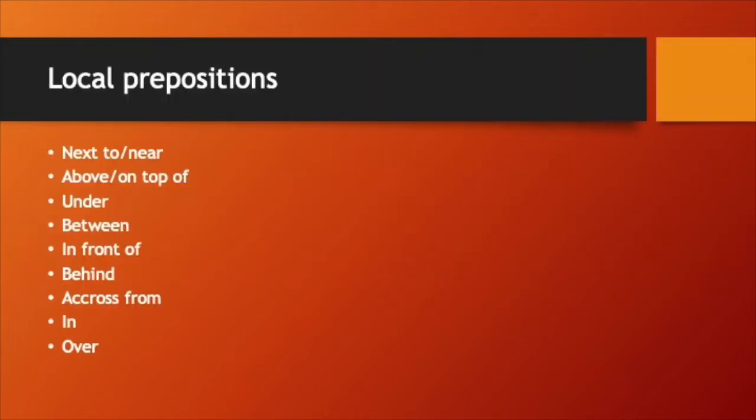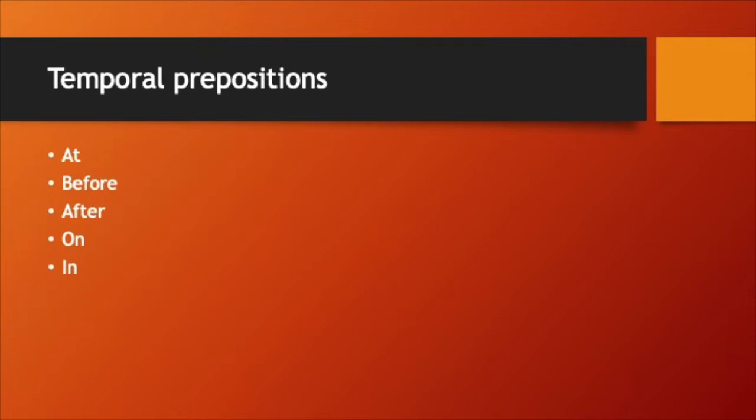So first of all, here are the local prepositions. We have next to, near, above, on top of, under, between, in front of, behind, across from, in, and the last one, over, because I was curious about that. The temporal prepositions are at, before, after, on, and in.